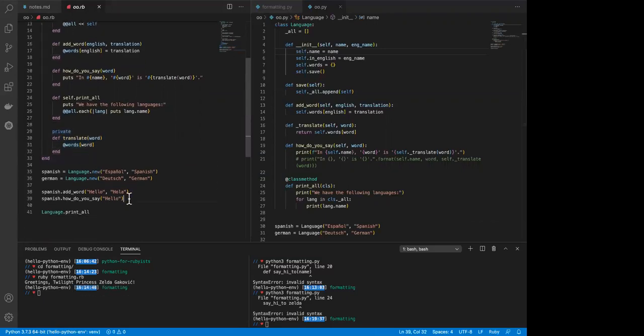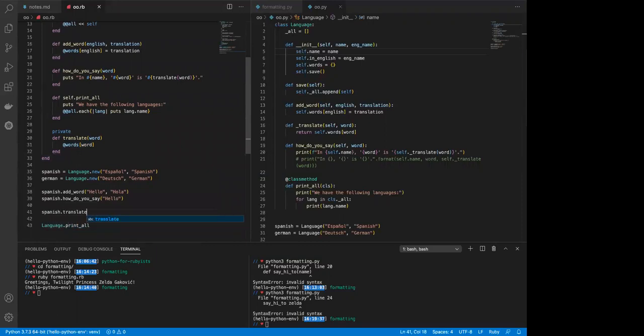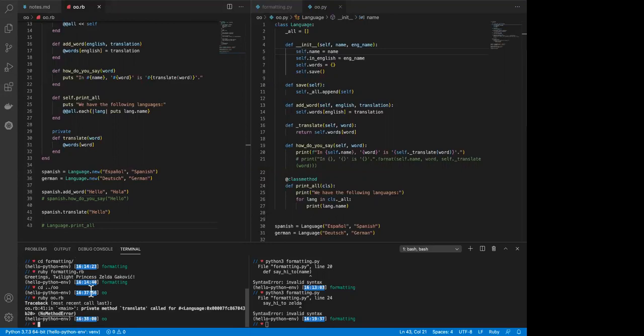So if I was to do Spanish.translate hello, because that's the only word I have in my dictionary, then it says no method error, no method called translate. And we're like, why? Spanish is an instance and translate exists. But because I told it it was a private method, I couldn't access it like this.